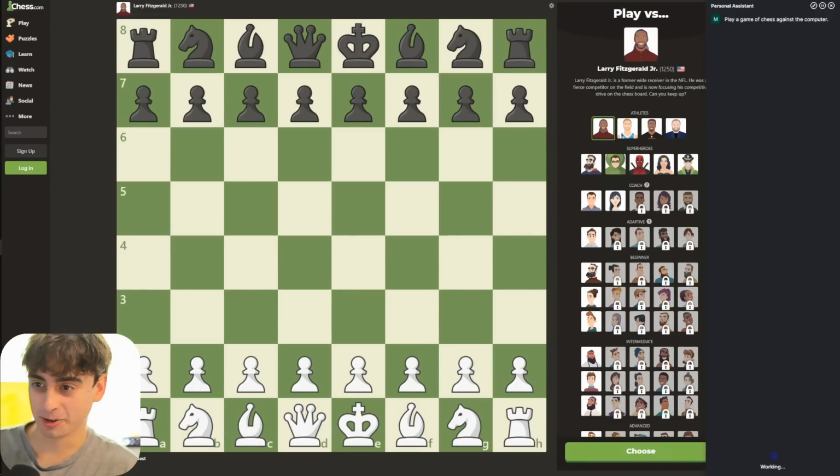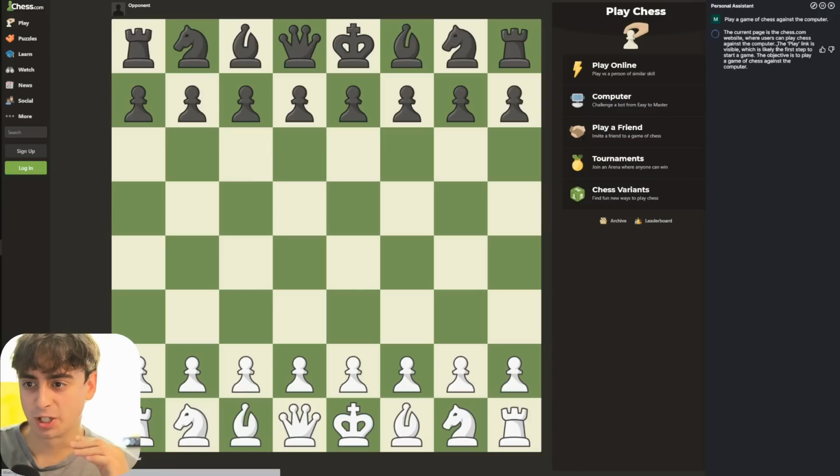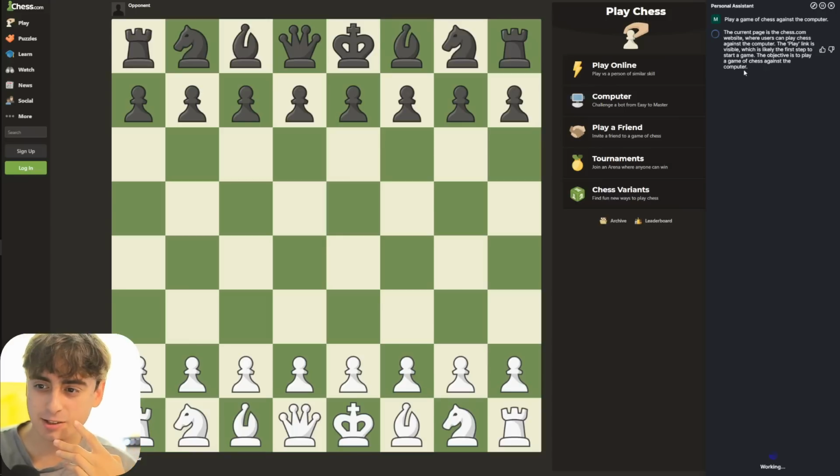I have zero clue. The current page is the chess.com website where users can play chess against the computer. The play link is visible, which is likely the first step to start a game. The objective is to play a game of chess against the computer. All right, go for it.